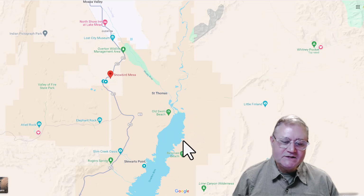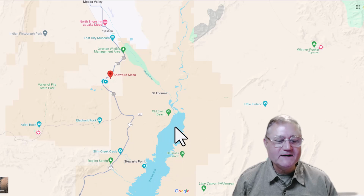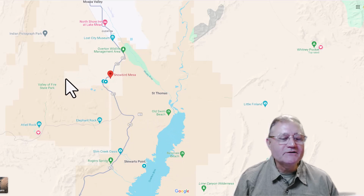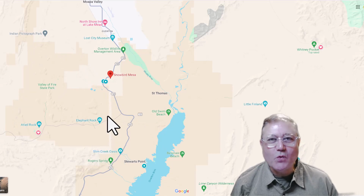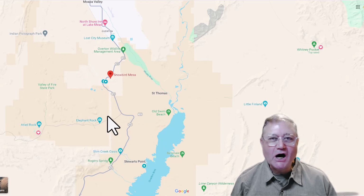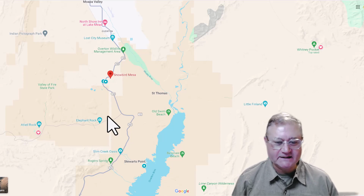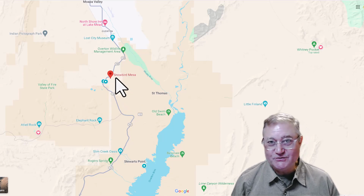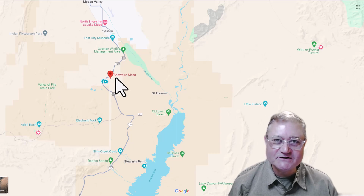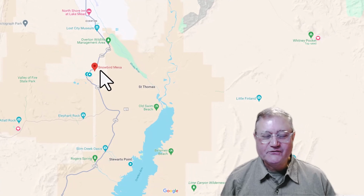This is Lake Mead you see right down here, the tip of the arm of Lake Mead. And over in here, this outline area, this is Valley of Fire State Park. This is one of the most popular state parks in the state of Nevada. It is truly breathtaking. And the free camping area right here is not only unique because of all this recreation that's around it, but you have some pretty good vistas from Snowbird Mesa itself.